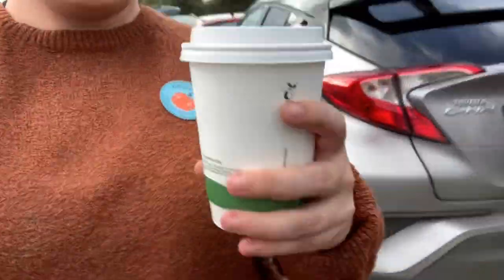Pumpkin patch sticker and coffee. From here, can you see him? Hey, yeah, he's giving his little smile. That was so quiet. Hey, yeah.